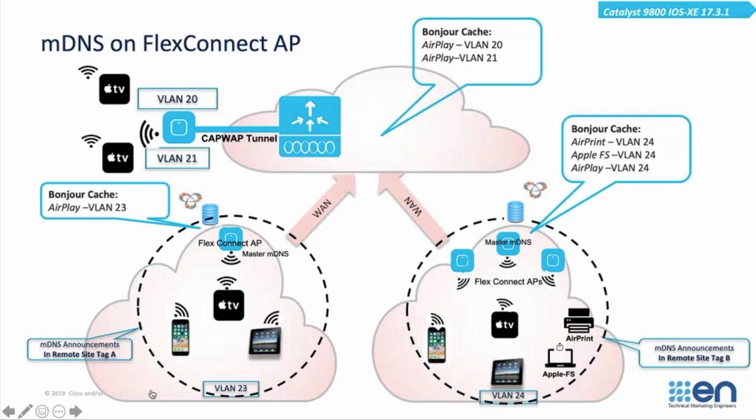Just like on the controller, we also can have mDNS running in 3 modes on the FlexConnect access point. So your AP can be in mDNS gateway mode, which is the mDNS snoop mode, and in this mode, the AP will actually snoop the mDNS packets coming from all of these services, and it will provide a gateway functionality. So you can see that the gateway is going to be on the AP itself. It doesn't need to go back to the controller in order to get the function. So when a client makes a request, if you have the mDNS gateway function running on the access point, it just looks up its local bonjour cache and responds to clients within the same site.